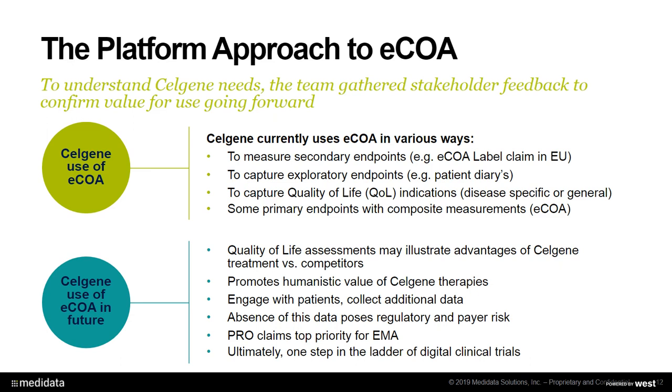And in terms of where we're going with eCOA in the future, we're seeing an uptick. We have a lot of protocols that are in flight now, but they're going back and amending them to add eCOA data. And we're finding more and more protocols are starting out with eCOA already built in.